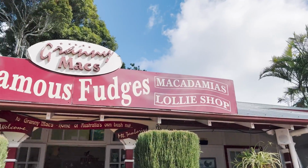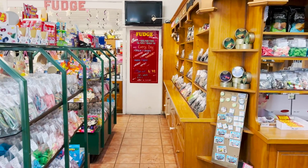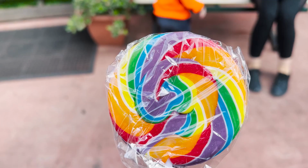So yeah, no, there's plenty here. Lots of specialty stores. There's definitely a lot that'll tick a lot of people's boxes. It's just one of those places you've got to come and check it out and see what it's all about because there's some really cool fun stuff in here.